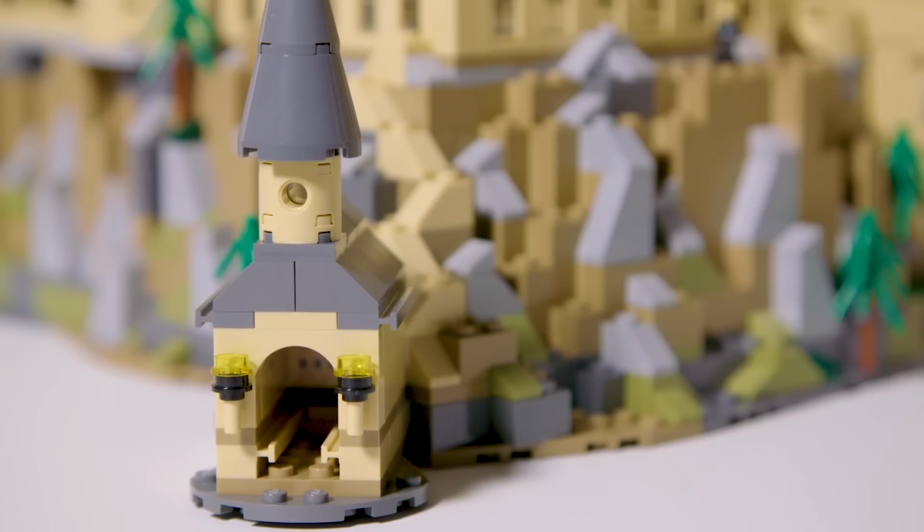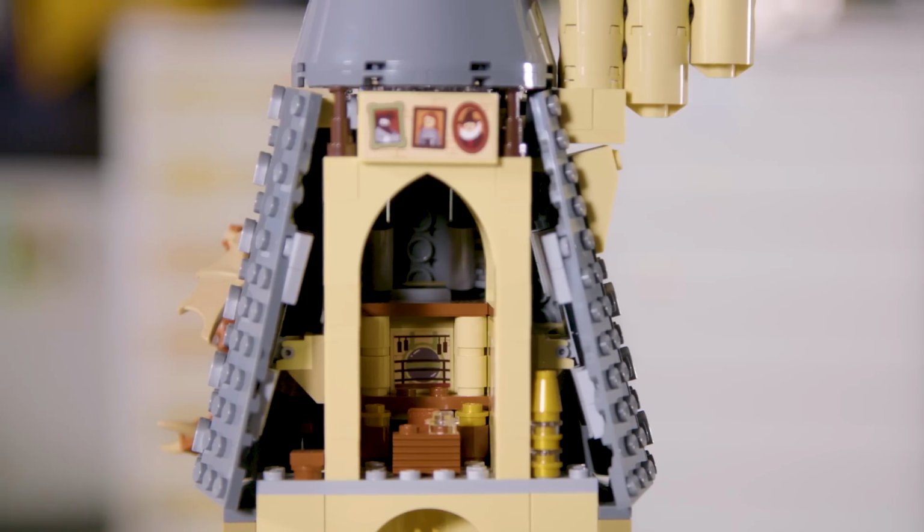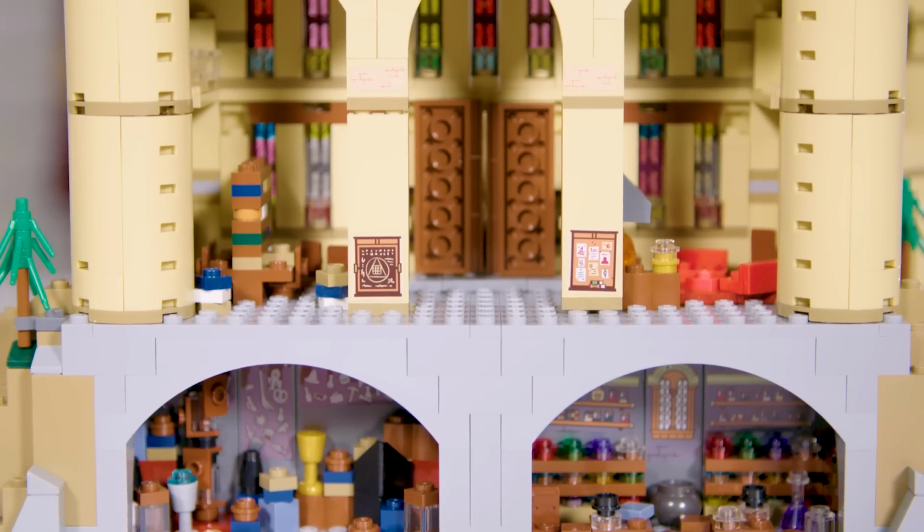I've designed the set in a way so the builder goes on the same journey that Harry took when he first entered Hogwarts. You start off by building the boats and go up to the boathouse, then you take the stairs to the Great Hall, and then to the towers and to the classrooms. And I just want people to experience that magic and the excitement of either going to Hogwarts for the first time or returning back to this magical universe.